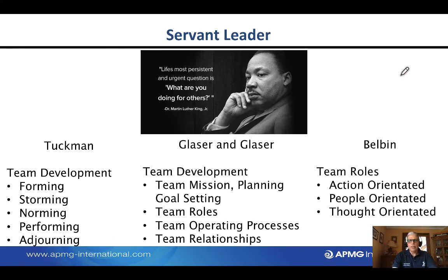A Scrum Master, as we said, is outside, but within the team itself, the team appoint their own leader. That is referred to as a servant leader, who's not there to manage the team and tell them what to do, but to actually be there and say, what can I do for the team?